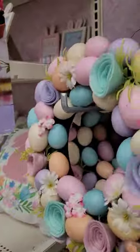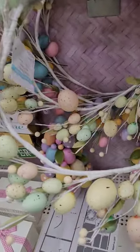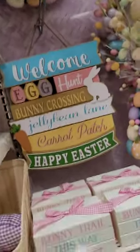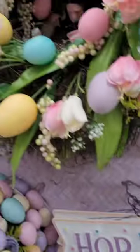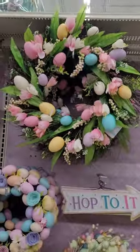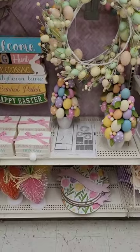Cute egg wreath here with the floral. That is at $24.99. And you got this cute one here at $19.99. Sorry, guys, had to pick that up. Alright, and then we got this cutie here at $59.99 for the larger wreath. I'm going to pull back and let you guys see those items. Really, really cute.